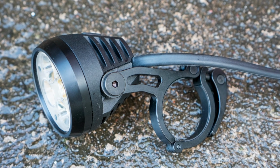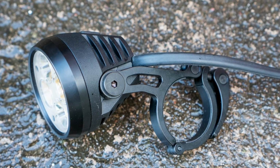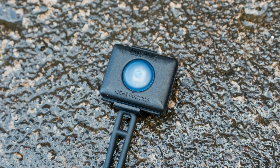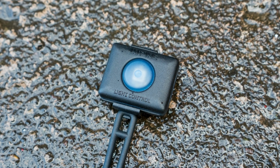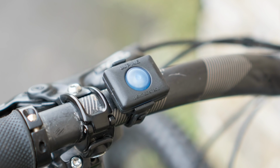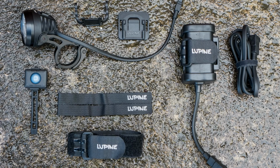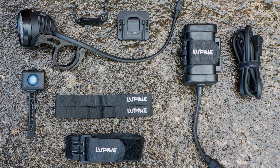The light's supplied with a single bar mount that's only compatible with 31.8mm bars. However, you can purchase a 35mm mount for €32. It's also supplied with a wireless remote button, and it's easy to cycle through the different modes using the button. However, to work out which mode you're in and what the lights on the back of the head unit mean will require you to read the manual quite carefully.